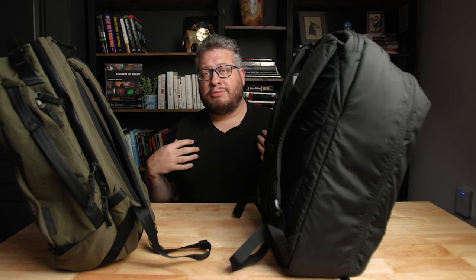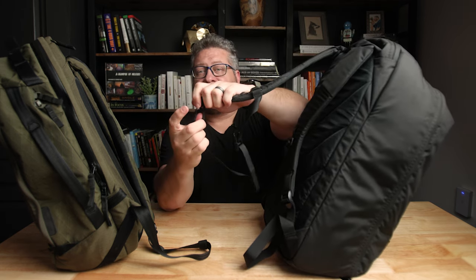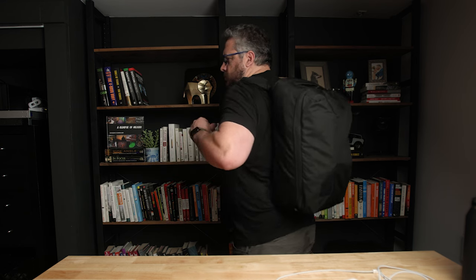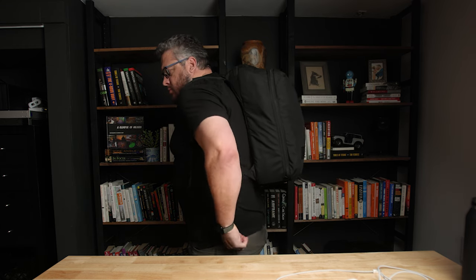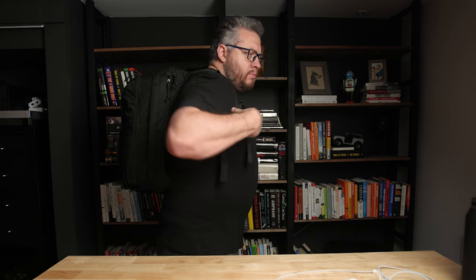The way that comes into play is when I'm wearing the bag, and I'm a big guy, I got a big back and I got a big chest. So when I'm wearing this bag, the part where you adjust the length of the strap puts that right into my armpit. It's right into my armpit. And if the strap is a little longer, then it works better for me. It doesn't dig into my armpit. So that 3 inches from the Able Carry makes a big difference to me. And if it's even longer than that, it's even more comfortable. So for me, the Able Carry is a little bit more comfortable.